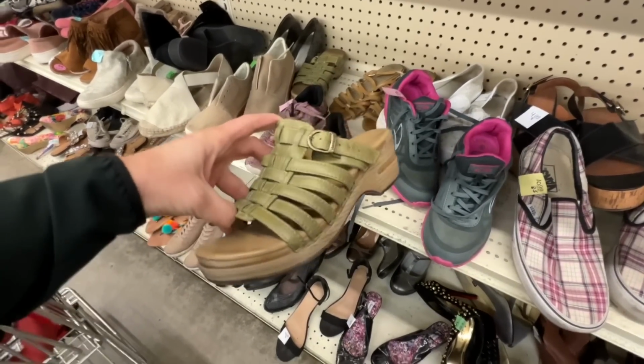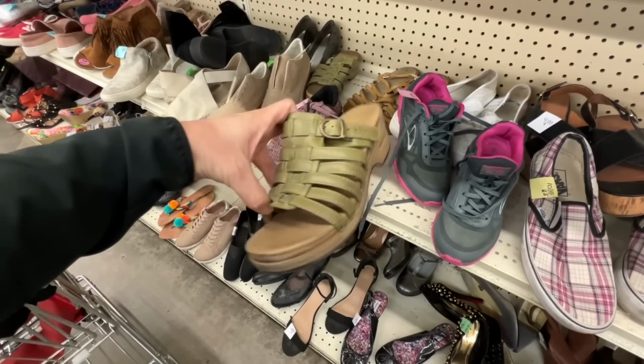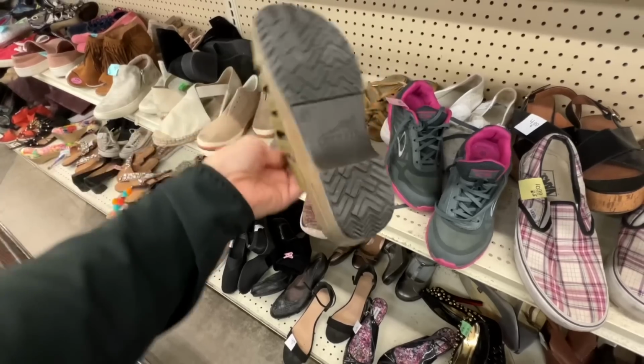These were a pair of Dansko sandals, and I really thought they were pretty cute, and they looked pretty comfortable.